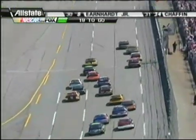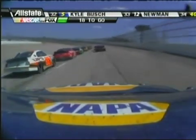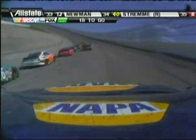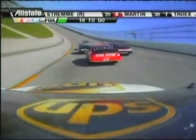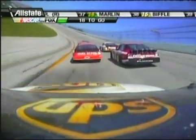Michael Waltrip couldn't hold the bottom, and Jarrett gets past. Dale Jarrett in the 88 UPS car, only 3 car lengths away from his Yates Racing teammate, Sadler. Hanging with you. Hello, Big Orange.